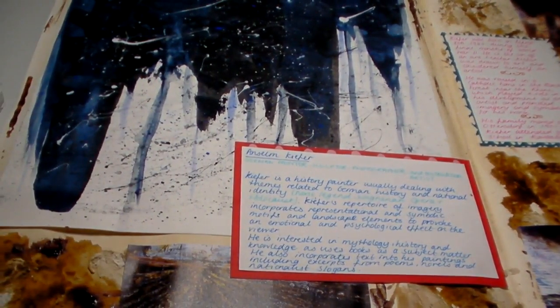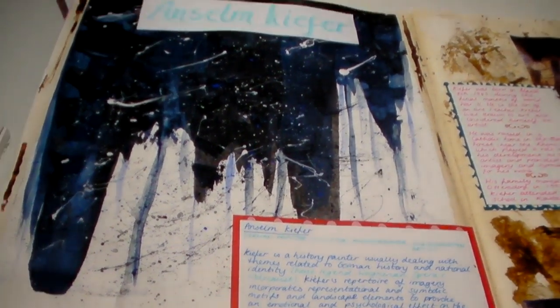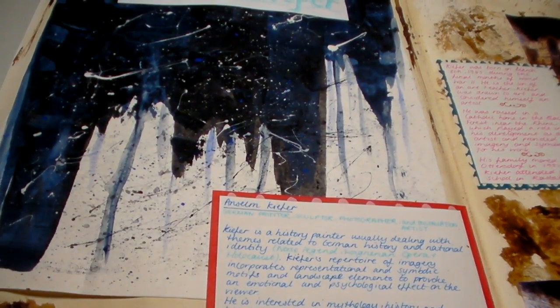And then we come onto this page, which is the only other thing I've done this month. I've been working on some other things for school. I've got a picture inspired by this artist, Anselm Kiefer. I'm just going to lift the camera up, it's probably a bad idea. There we go, Anselm Kiefer. It's on the go, but I haven't finished it yet.